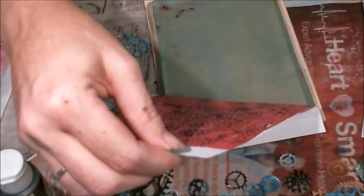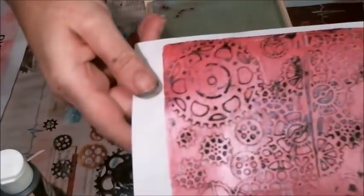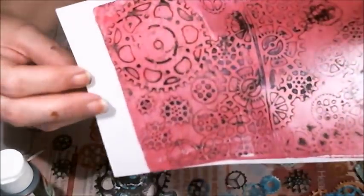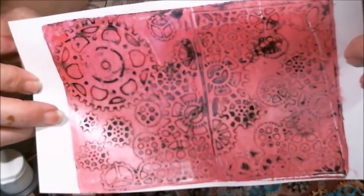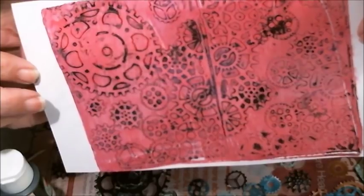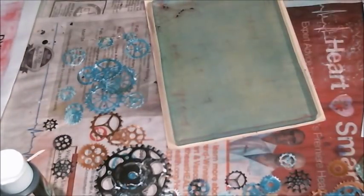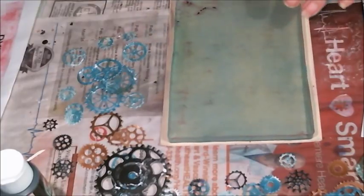Oh, now that's cool. Look at that with the pink and the black. Oh, you see that? Sorry about the glare. Isn't that pretty? Alrighty, and we will get, where'd the baby wipe go? Oh, I'll get another one. That's because I believe it fell.